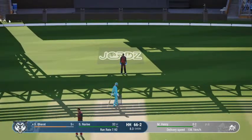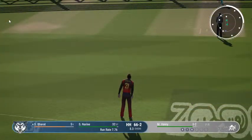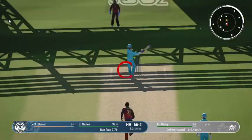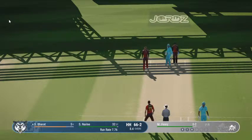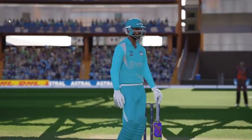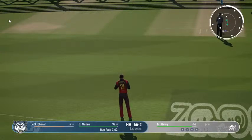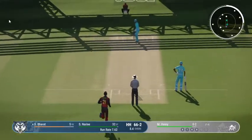Edged. Just got to follow up that last delivery. Found the edge, but no reward, but putting pressure on the batter. Finds the edge. Let's just see if they can get that ball up into the slot as before. It's so crucial. You've got to follow up that last delivery and keep the batter under pressure.